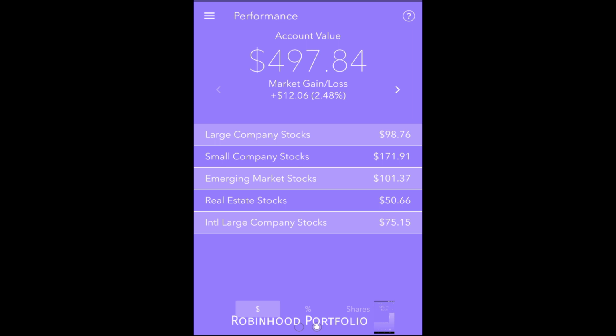If we take a look at what exactly is in the most aggressive portfolio, you can see it simply picks a number of different stocks in 5 different categories: large company stocks, small company stocks, emerging market stocks, real estate, and international large company stocks. But you don't have any control over the type of stocks they are buying. On the right is how much of my initial $500 is allocated to each of these 5 investment tiers.